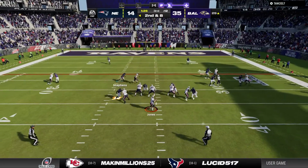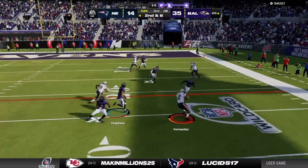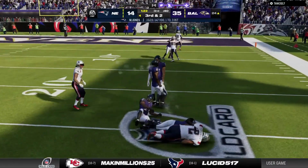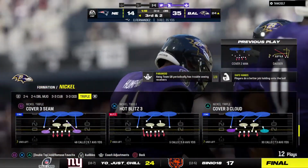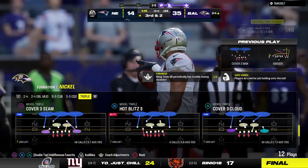They'll stick with the passing game as he looks to throw. He finds his man, complete. That's Fernandez. And that's good for a gain of 6. And now 2 yards to go on 3rd down.